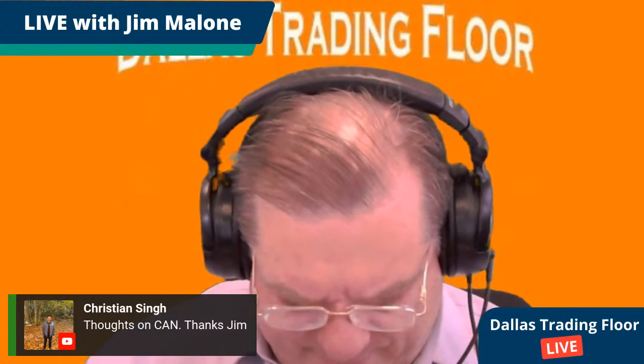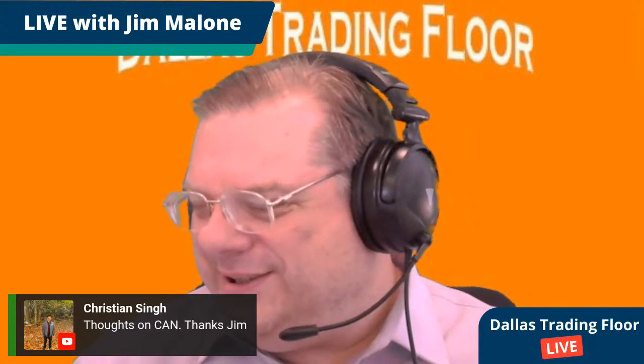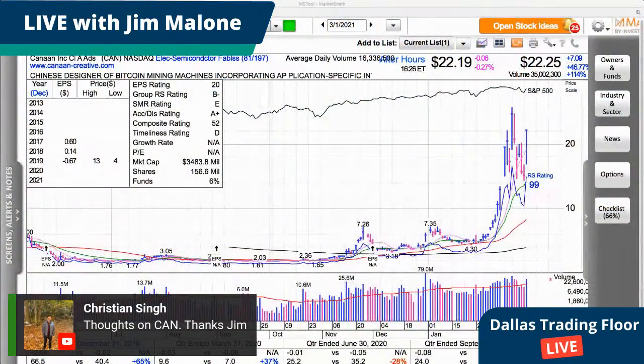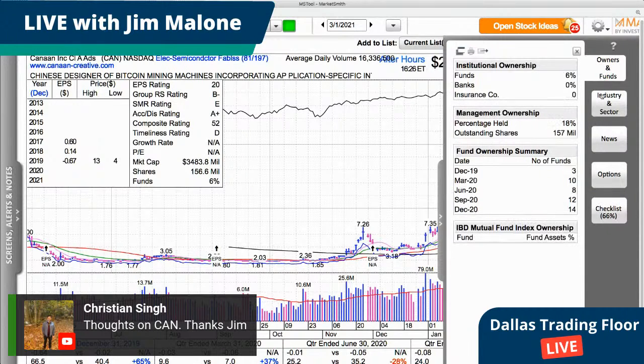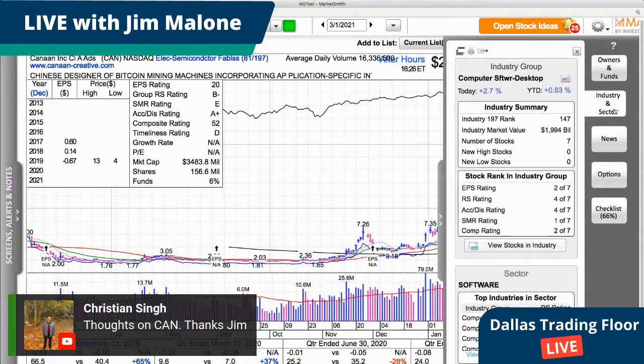CIN. Let's take a look. Chinese designer of Bitcoin miners. I don't know about this one. Well, interesting company, I have to admit. Look at this: 99 relative strength with an upward trend. 66 relative strength. Okay, well that meets my minimum. Ownership 14 funds. Not a lot of funds in it, but some.